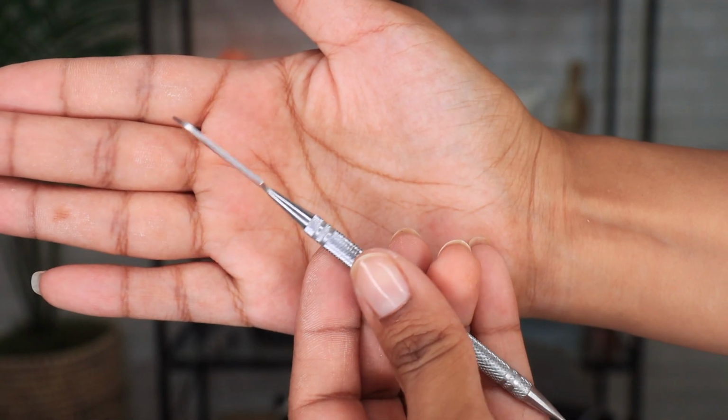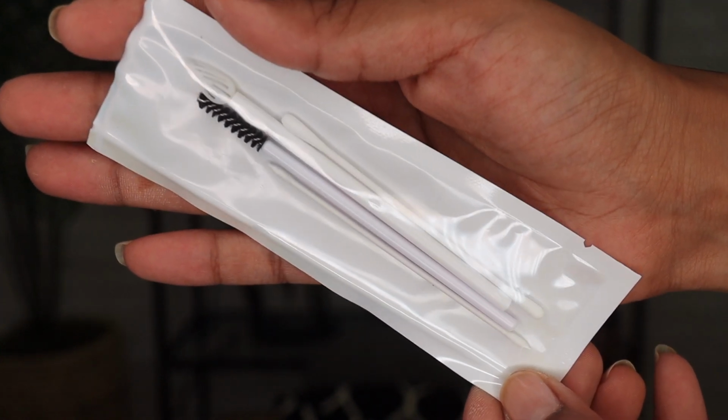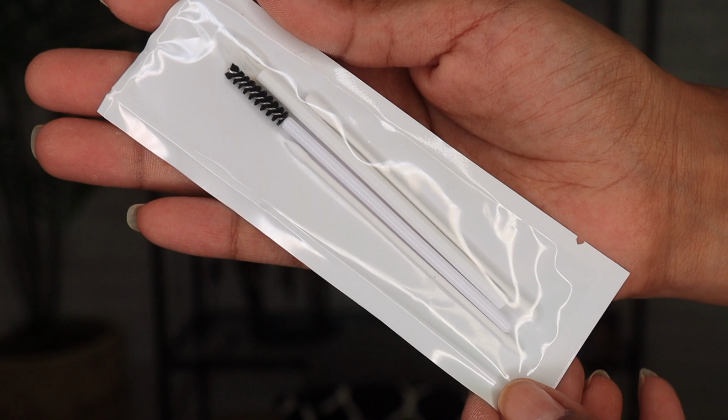Then I also did get their spatula, the one that has a magnet, so when you take one of these little pans out, it just sticks to it and it's easy to come out, instead of you digging in and then you just break and mess up your eyeshadow palette or any pressed powder makeup. These samples include a tiny little detail Q-tip, a little lip applicator, and also a mascara wand.